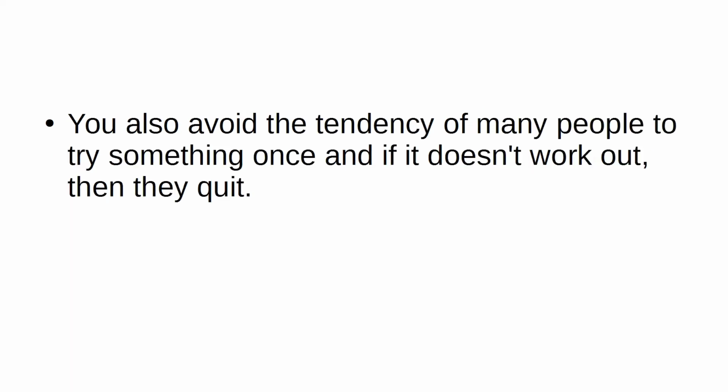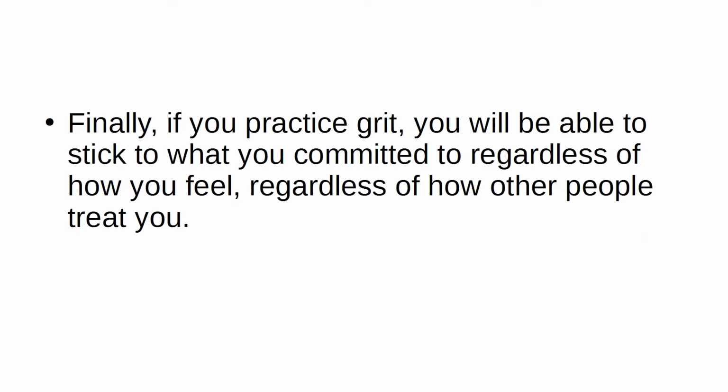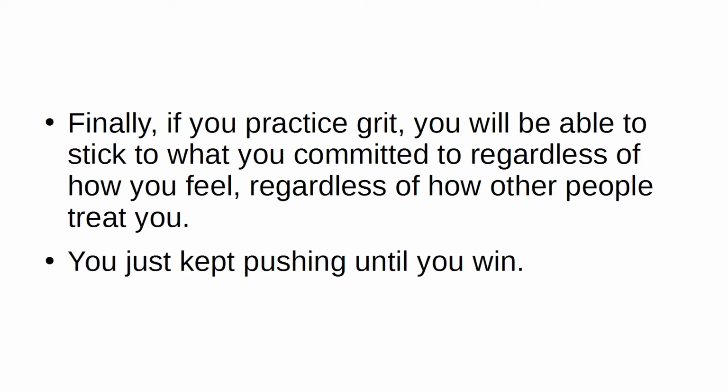You also avoid the tendency of many people to try something once, and if it doesn't work out, then they quit. No, you try it, change things around, and you try it again and keep changing until you get it right. Finally, if you practice grit, you will be able to stick to what you committed to regardless of how you feel, regardless of how other people treat you. You just keep pushing until you win.